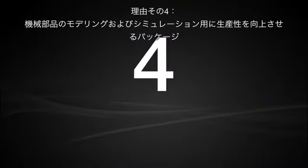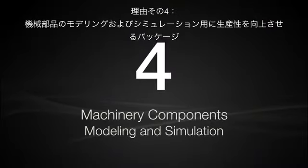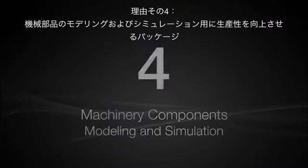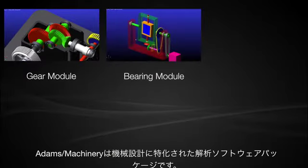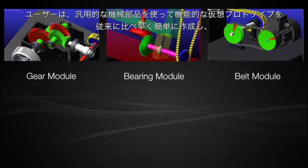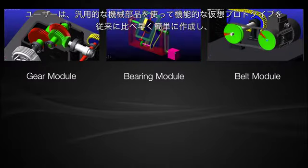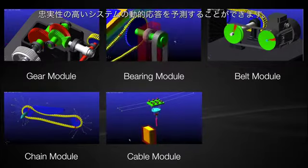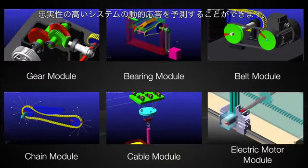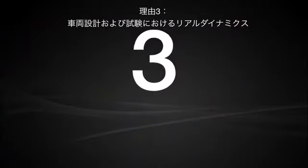Reason 4. Productivity package for machinery components, modeling, and simulation. Adams Machinery is an analysis software package that is specifically focused on machine design. It allows other users to build functional virtual prototypes from typical machinery components much faster and to predict system dynamic responses with high fidelity.